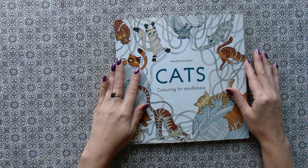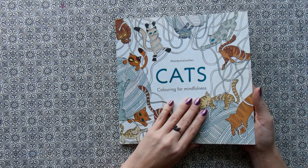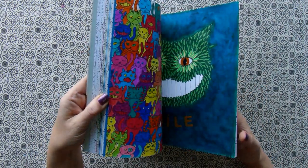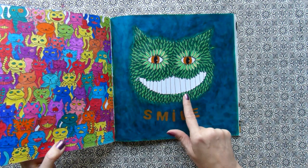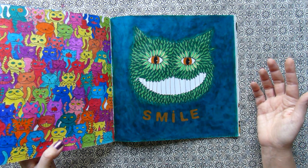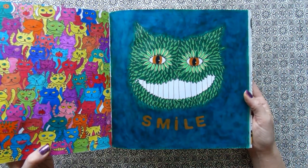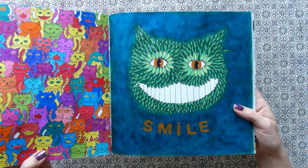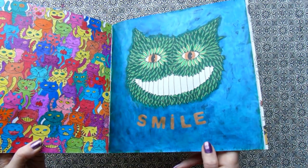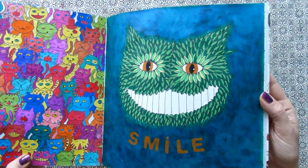Then I did one illustration in Cat's coloring book. I color quite often in this book. I wish I could finish it one day. And in May I colored this one. It was originally like Cat 3, but I made him Cheshire Cat. I'm not sure whether I pronounced Cheshire correctly, but I believe you can guess who it is, even if I say it wrong. I used pearly acrylic paint for the background, and I wrote smile here with glitter gel pen, and also the same glitter gel pen on his eyes.